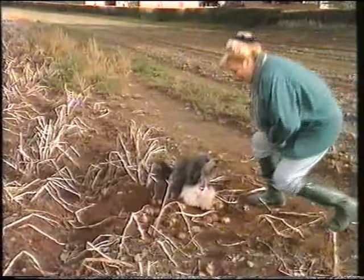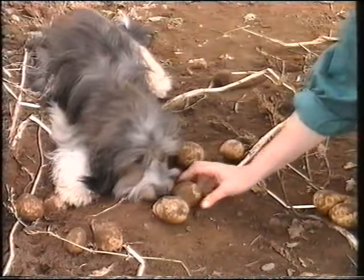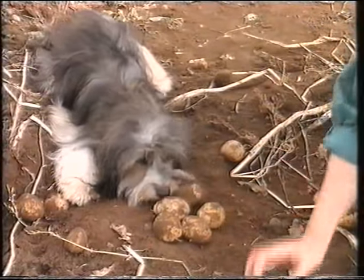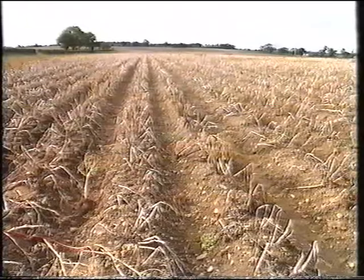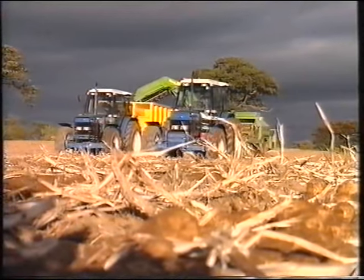How many have we dug up, Pippin? One potato? Two potato? Three potato? Four? Five potato? Six potato? Seven potato? More. I'm glad I don't have to dig up all the potatoes in this field. Even with Pippin's help, I'd be here for a week. No, they have a machine to do that. And here it comes now.